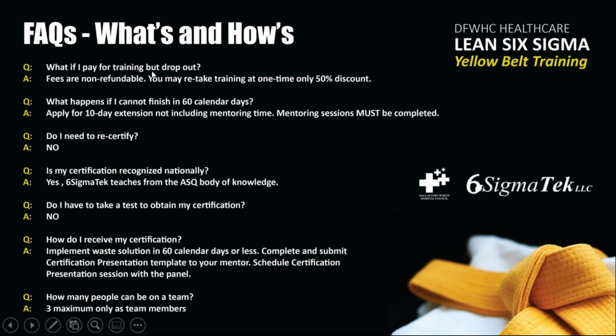So Stephen, what if I pay for training but drop out? Well, fees are non-refundable. You may retake the training at a one-time for a 50% discount. So if you drop out, it's not refundable, but if you come back when we have it, you got to pay half price. Stephen, what happens if I cannot finish in 60 calendar days? Well, we're going to give you a 10-day extension, but you won't get any mentoring time because I just told you they have given me their time for those times. So if you go past that, that means I will probably take you on myself, but your mentor will not mentor you, okay? They have to complete their schedule when they set it. So if this is the situation, I will probably be the one that will work with you doing that 10-day extension.